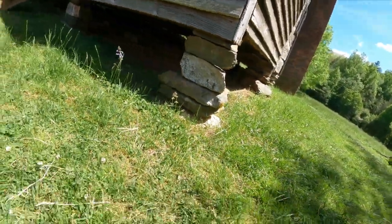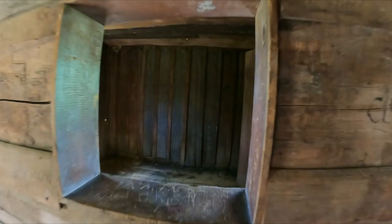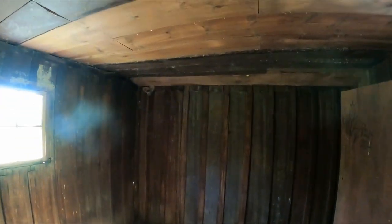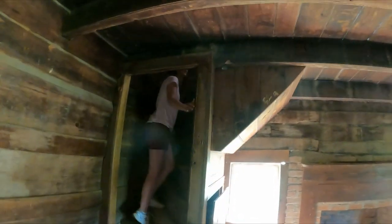Oh, they're on the stones too, aren't they? Yeah. The foundation. Is that storage, maybe, Jim? Yeah, maybe. A lot of room up here.